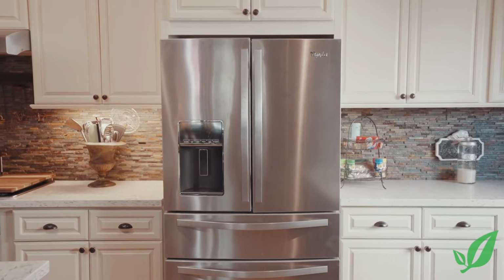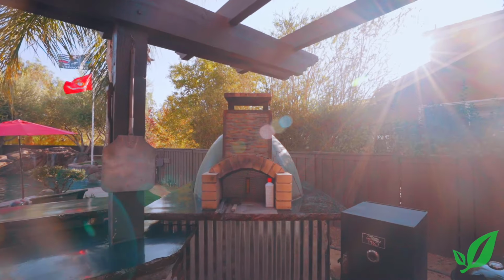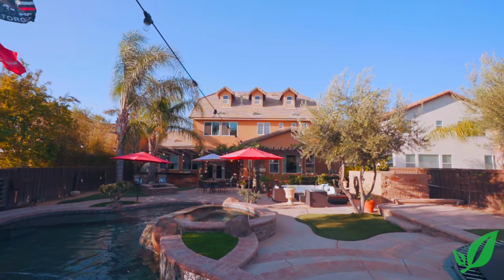over 3,600 square feet. In this amazing home, each bedroom is connected to a bathroom. There's a main floor bedroom and bathroom as well. The kitchen's been completely remodeled. There's a super cool outdoor kitchen. There's no rear neighbor behind this house and one heck of a backyard oasis, as you can see.